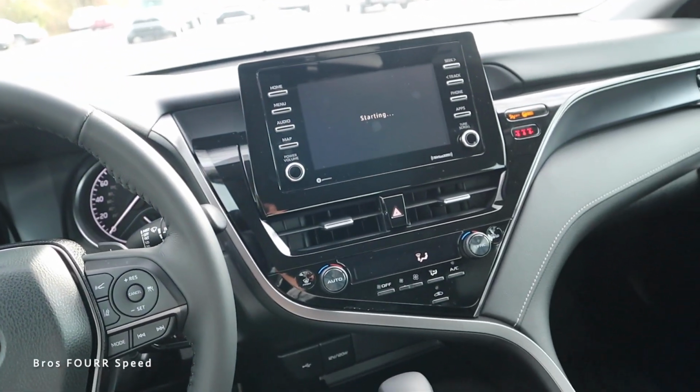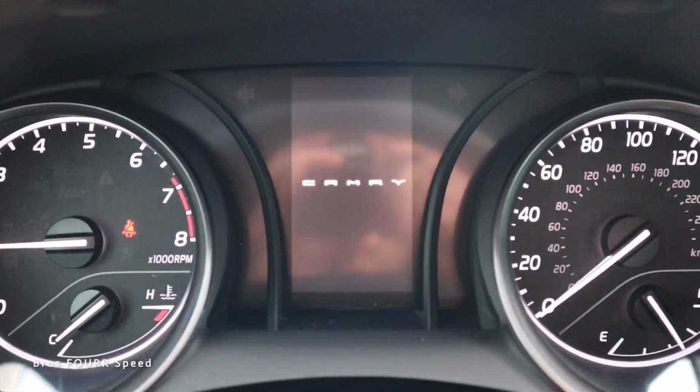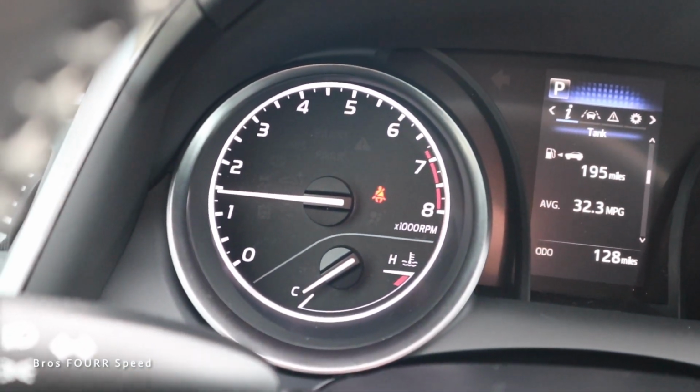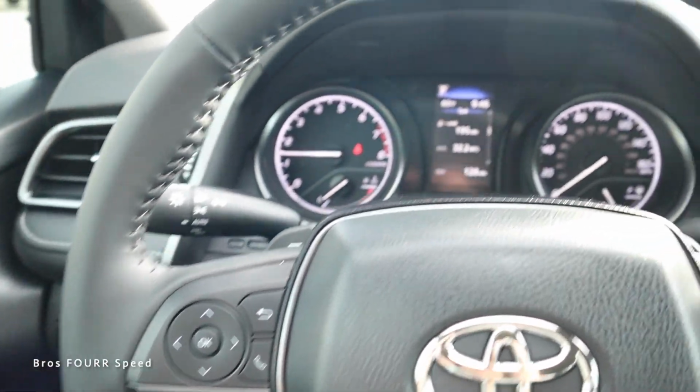All of the screens will turn on, and if we take a look in the center now, you can see a small screen in the center with Camry that'll pop up. We get the analog speed over on the right with your fuel, and then your tach and temperature on the left. Right in the center, there is some information that's going to come up, and you can control that using the control panel on the left side of the steering wheel.